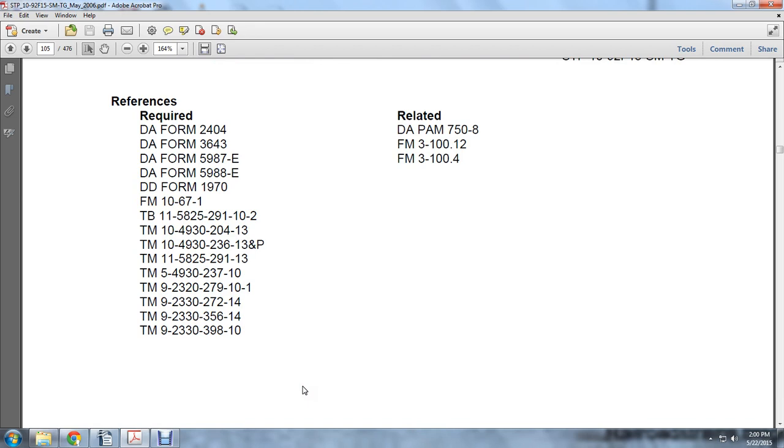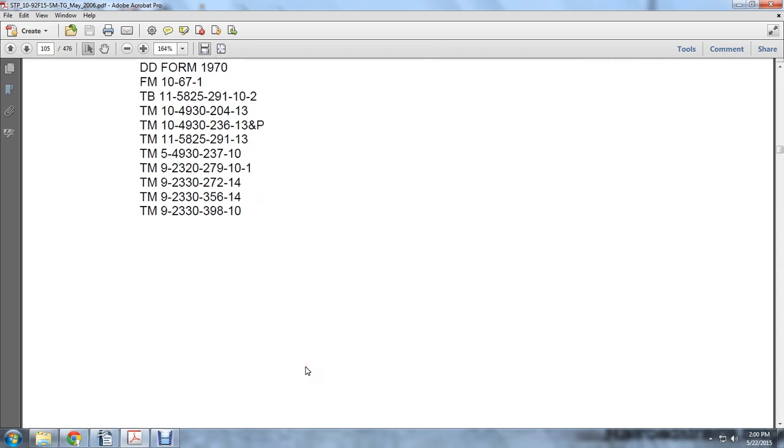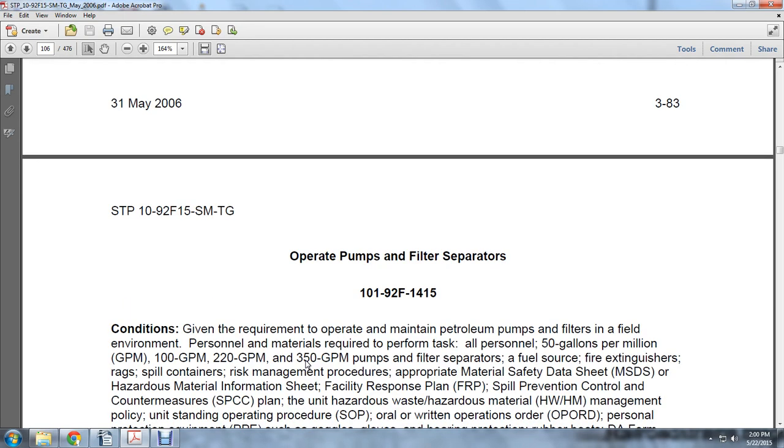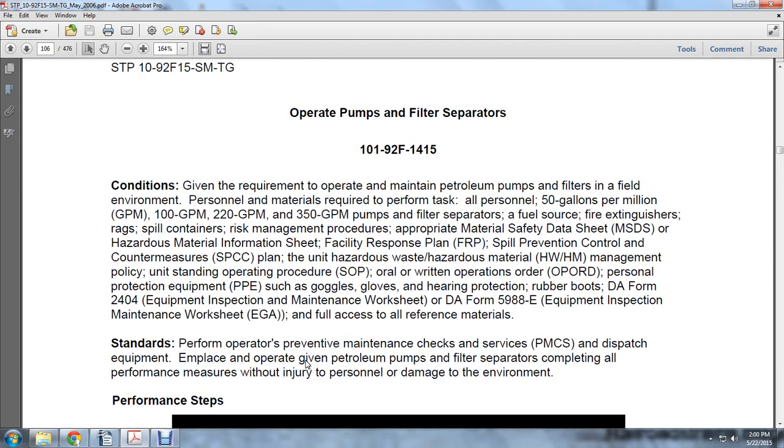and the Department of Defense Form 1970, with a scroll of TMs and basically DA PAM 750-8 and 3112 and 3104, and then it's a whole bunch of different TMs for your different tanker cars. Operating fuel pumps and filters.